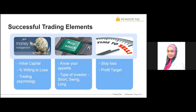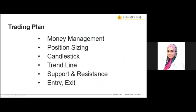Okay, this is how we plan our trading. Our trading plan consists of money management, position sizing, candlestick, trend line, support, resistance, and entry and exit. From here, you have to set your money management.